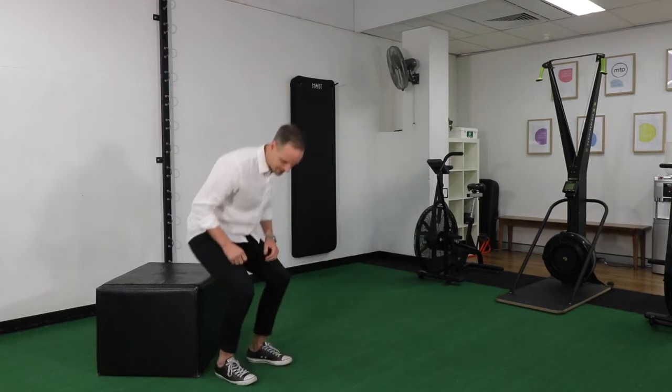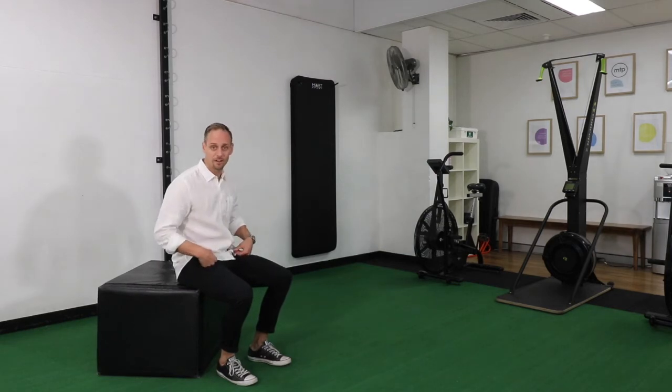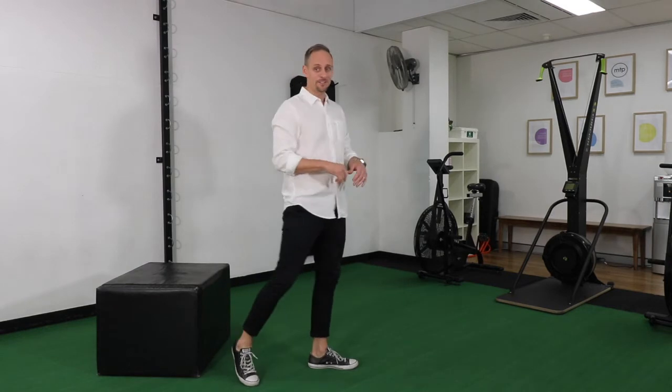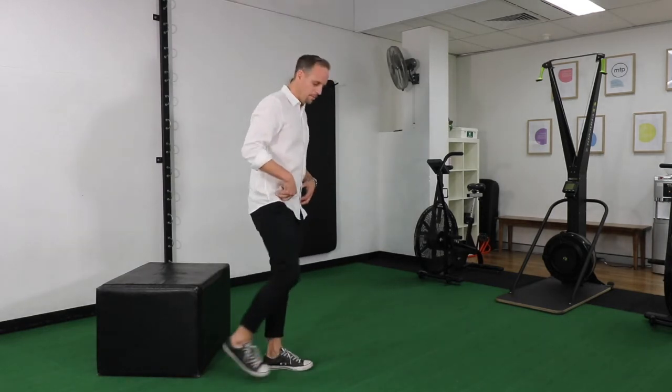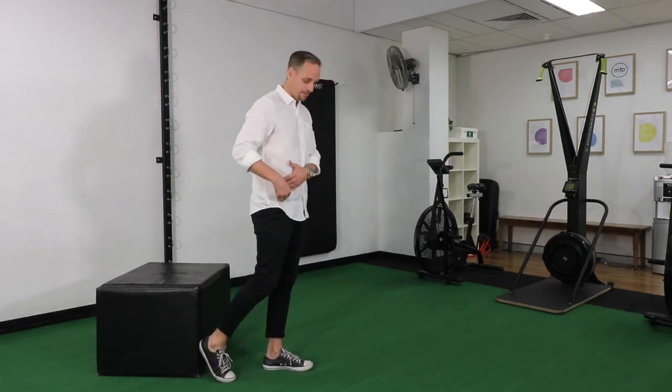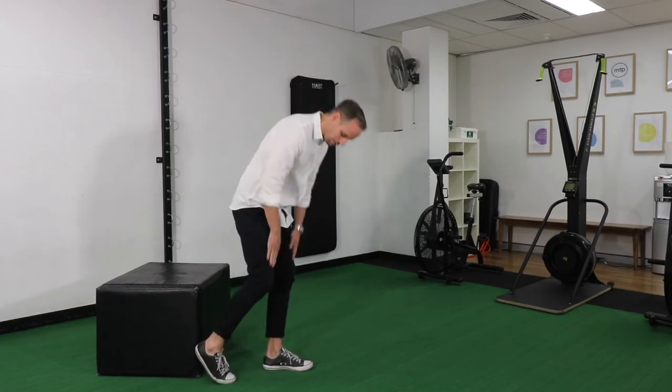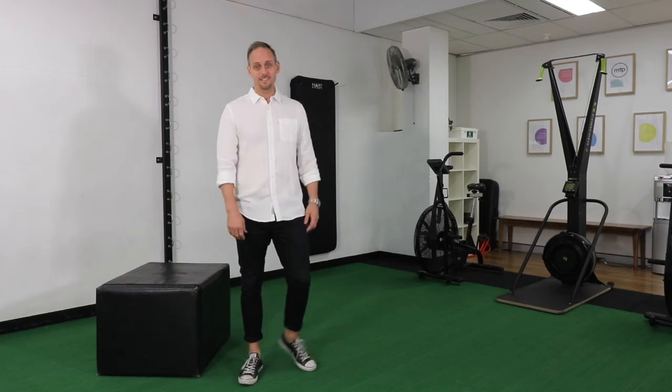All this sitting down, shortening off the structures in the front of the leg, sitting there all day at the computer, and then getting up and trying to get going in your run. Not being able to open up the hip properly for your run, pushing off this way, is going to put more stress on the back and more stress down to the front of the knees.